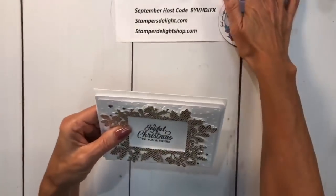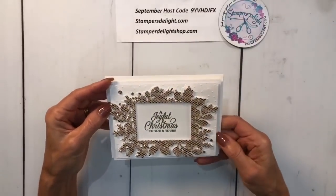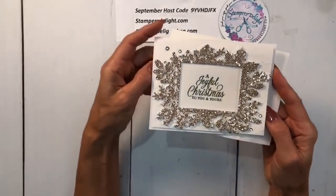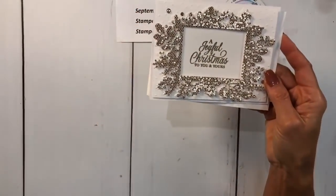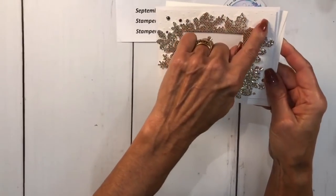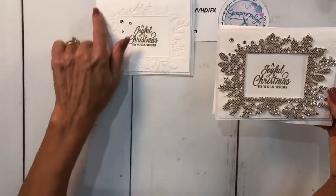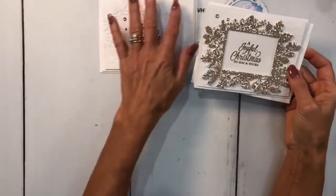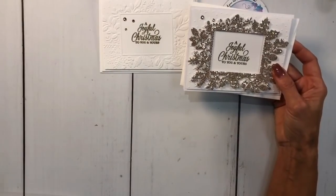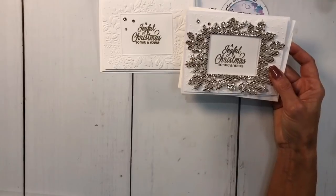The next one is basically the same card, okay? But what I did was I layered it with that die that I love so much. So you can see I embossed this, just like I did this card right here, right? And then over top of that embossing, I used that large die that I was talking about. That's beginning to be one of my favorites. Let me just grab that real quick.